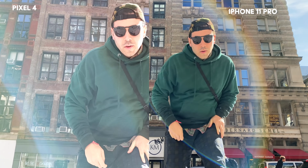In terms of video, both cameras can shoot 4K with the rear camera. Both of these are shooting at 4K 30. iPhone's over here, Pixel's over here. What do you think? The story is not the same with the front camera though. For the first time ever, you could shoot 4K with the front camera. This is the iPhone 11 Pro. Whereas on the Pixel, you're limited to 1080 with the front camera.